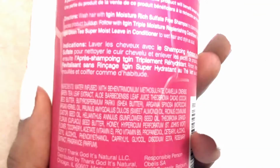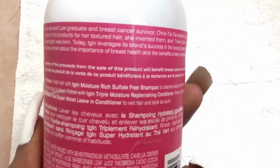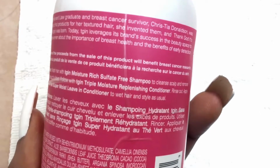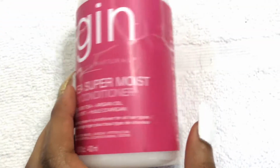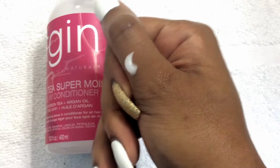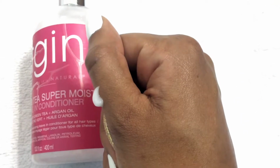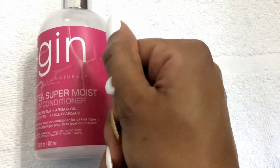And these are the ingredients on the back, and it tells the story of the beautiful lady who created Thank God It's Natural. It also gives you instructions on how to apply the product to your hair. And I am not left-handed, even though if I practiced, I'm pretty sure I could be. So it has that lightweight, lotion-y look to it. It's leave-in conditioner, but some leave-in conditioners are a little heavier than others. It's not watered down at all, where it looks just like water.